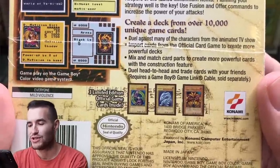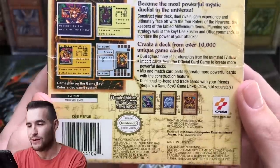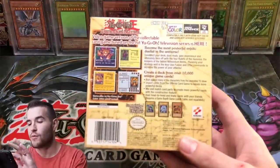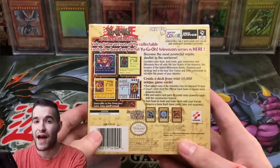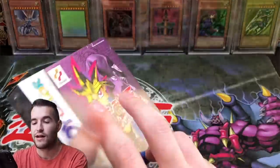The Dark Magician, Blue Eyes, and Exodia. Oh my goodness. Those three cards being inside brings this game from being worth $5 to $10 to being worth thousands and thousands of dollars. Over $6,000 for this game.